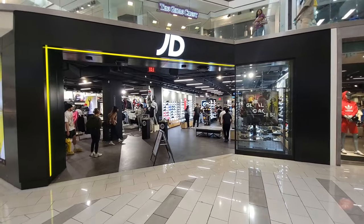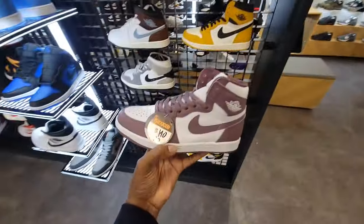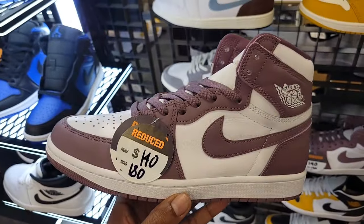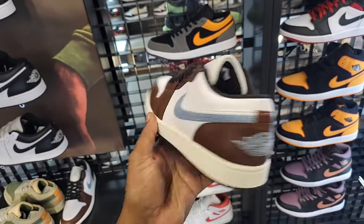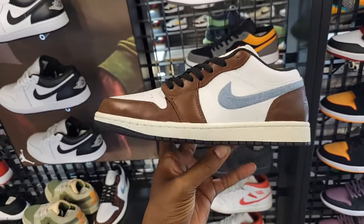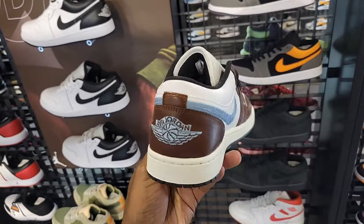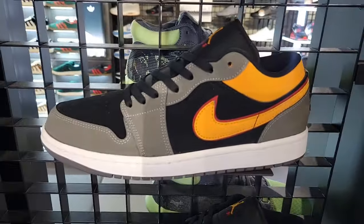Let's go ahead and check out JD Sports. Same retro selection here. They also have mauve colorways down to 140 as well. First time seeing this colorway on the Jordan 1 Low. Let me know if you guys are feeling these or not. White with the sail and brown, along with that university blue detailing on the swoosh and wings logo. Pretty solid. I'm a fan of this Jordan 1 Low here too.